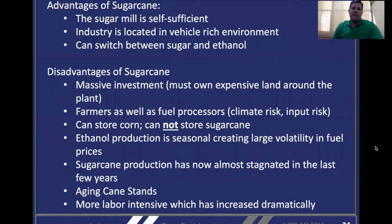There are a few advantages that sugarcane has. They're energy self-sufficient, meaning that the residue from the sugarcane, which is called bagasse, is used to power the plants, and so they have to buy very little electricity or natural gas, things like that, to run the plant. They can also switch back and forth between their two main products, either ethanol or sugar. So if ethanol prices drop, they can switch and produce sugar, or if sugar prices drop, they can switch and produce ethanol.